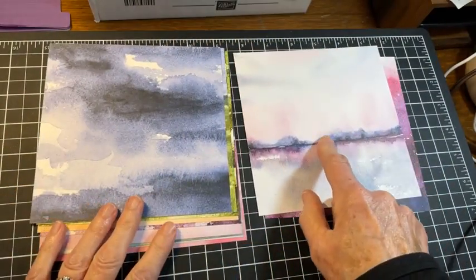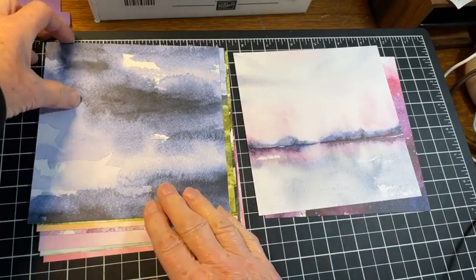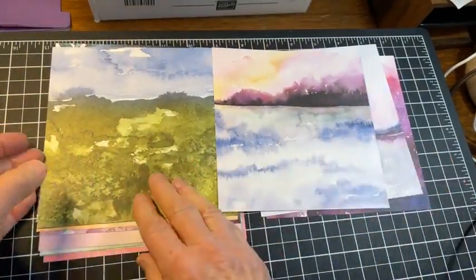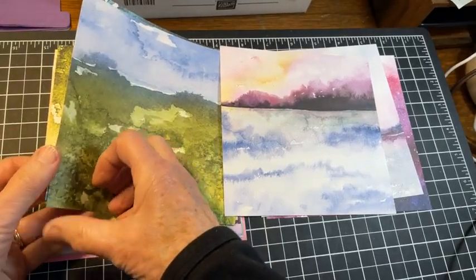Can you imagine? You wouldn't have to do much of anything to a card, would you, if you were using some of this. Ooh, look at that.